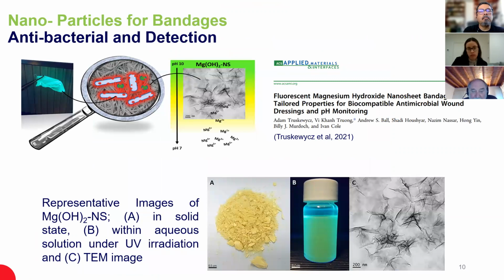We can do more than simply illuminate, though. This work is looking at whether we can actively reduce bacterial infections. So we have, not dots in this case, but magnesium hydroxide nanosheets. This is just a macro image of those sheets. This is showing their fluorescence, and this is putting those sheets in a bandage, which we've made by integrating the fibers.